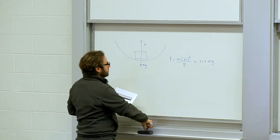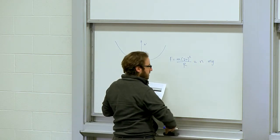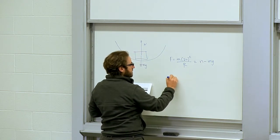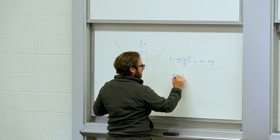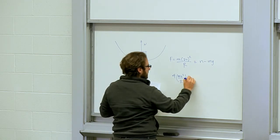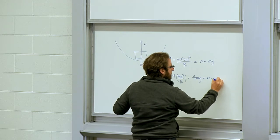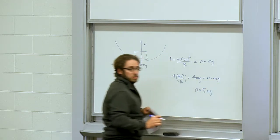Nope, it's equal to force needs to be inward, so N minus mg, right? Well, this one here, so this is 4 times mv squared over r, right? And mv squared over r is equal to mg. So 4mg is equal to N minus mg, so N is equal to 5mg.